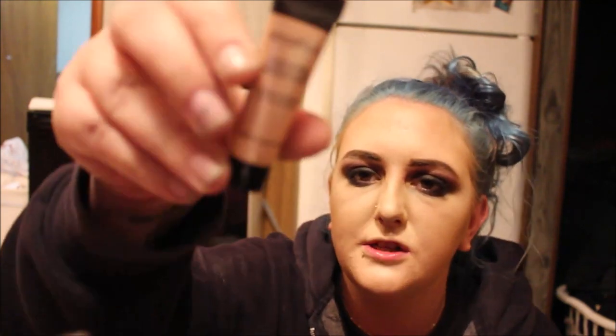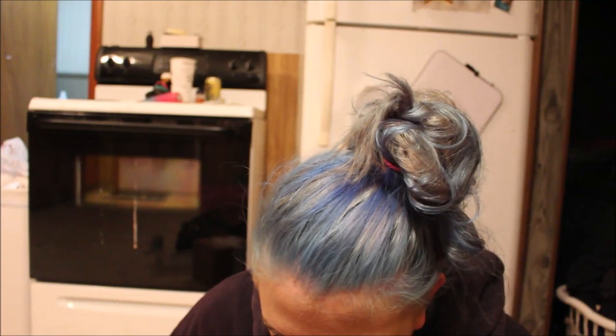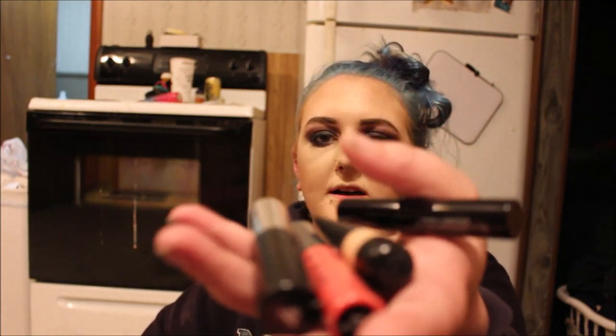Smashbox, Radiant. Ooh, this looks good. You know what? Oh my God. And these are all so clean and so new. I love it. Polydarf, single eyeshadows. Oh, that one's cute. Bucks, oh my God. So much stuff. See you guys, so much stuff.